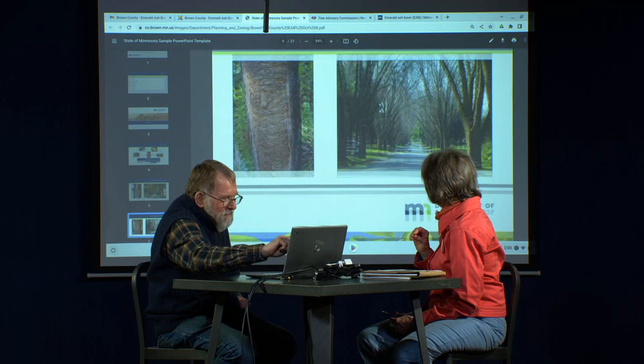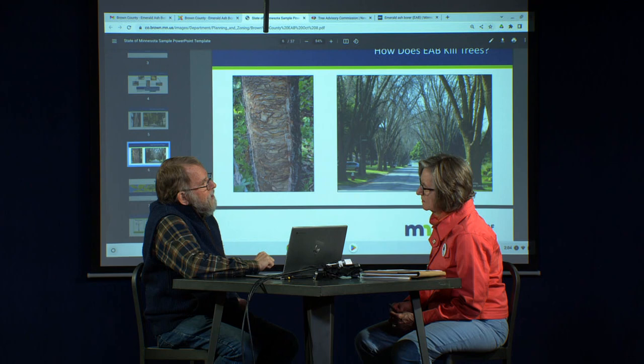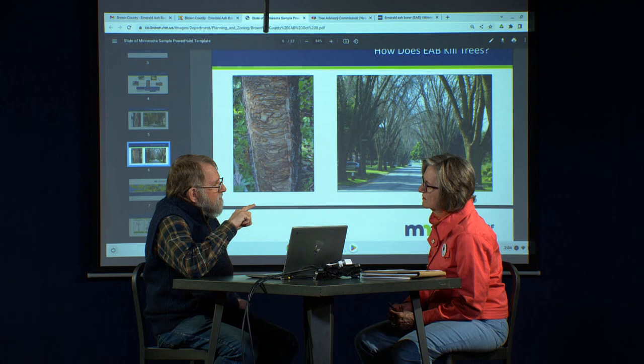Approximately how long does it take for an infestation of emerald ash borer to kill an ash tree? The first one that gets in your tree, one borer, 300 eggs laid up in your treetop, it's not going to kill your tree the first year. But those borers will also lay more eggs the next year.